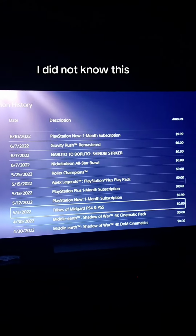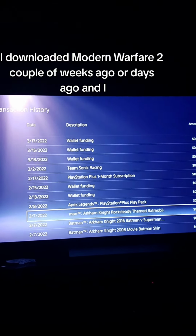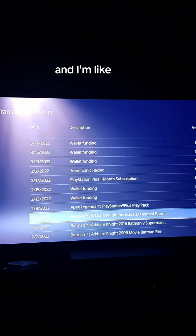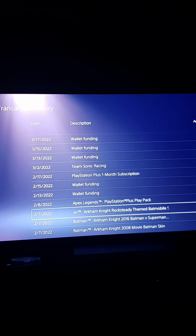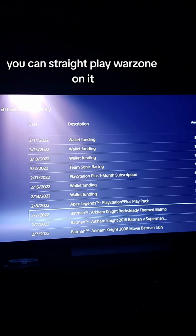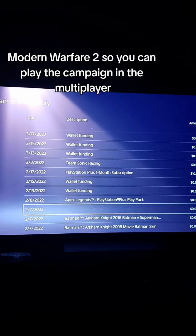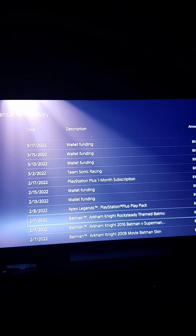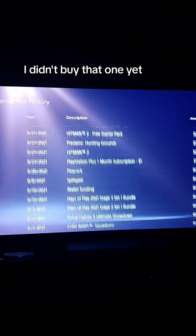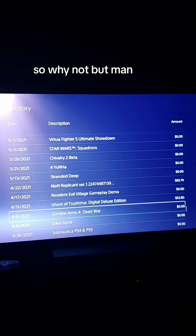It's ridiculous. I did not know this. I downloaded Modern Warfare 2 a couple of weeks ago, or days ago, and it said that I had it, and I'm like, I don't remember buying this. It's just because when you download it, you can straight play Warzone on it, but you still need to buy Modern Warfare 2 so you can play the campaign and the multiplayer. I'm like, okay. I had to really go back to my history, but yeah, I know I didn't buy that one yet. But I digress. It wasn't a good sell this week, so why not?